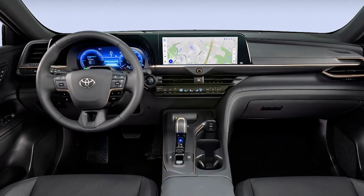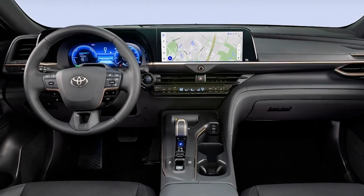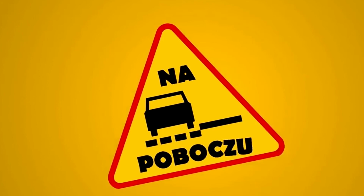In the interior, on the dashboard, there will be a widescreen infotainment system with wireless Apple CarPlay and Android Auto, and a voice assistant. There will be a digital cluster behind the wheel. We still have to wait for more information.